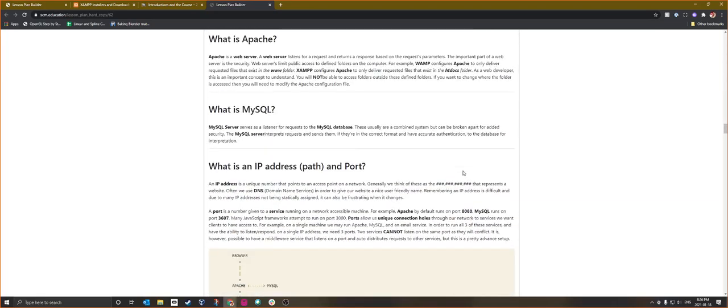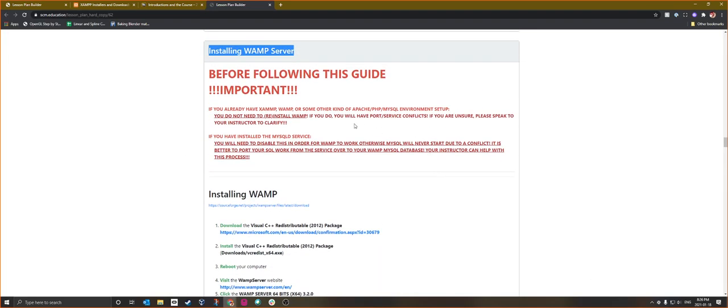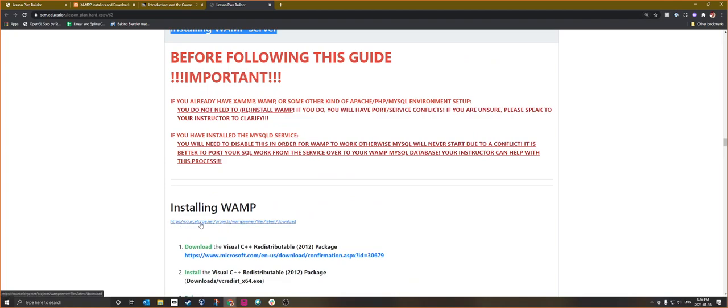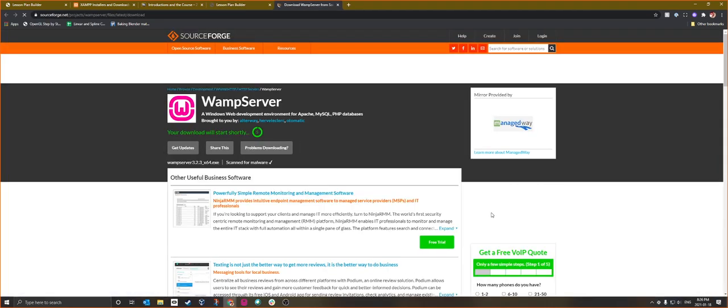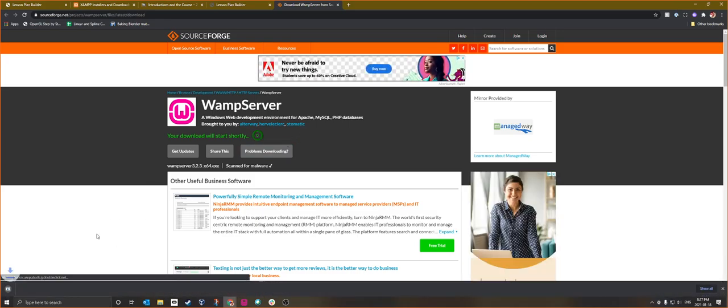So if you scroll down, you're looking for installing WAMP. You can even just hit Control F on your keyboard and do a find for that. And in very super tiny, super small text, you will see this link. What I would like you to do is click on that link. It's going to tell you that it's downloading. It starts in like 1 second, and then it will start to download the WAMP server.